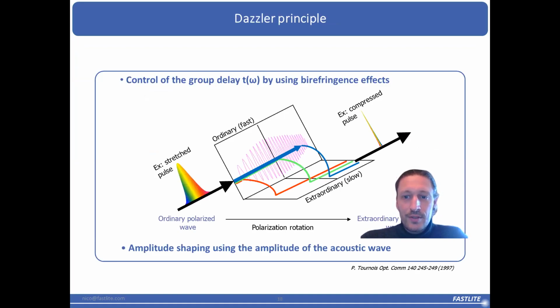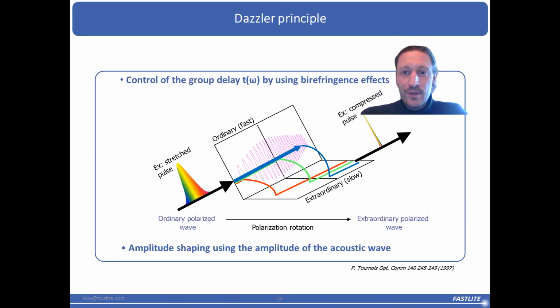So there is no animation here, okay, no problem. The fact is you enter with a stretched pulse on the ordinary axis. What is nice is that you can transfer with the Dazzler information from an acoustic wave to an optical one. With your acoustic wave, you generate a diffraction grating and diffract a portion of your beam. This diffraction will occur at different positions in the crystal.